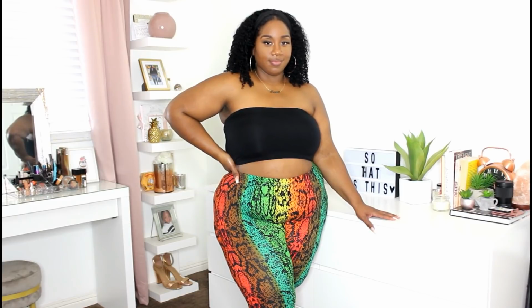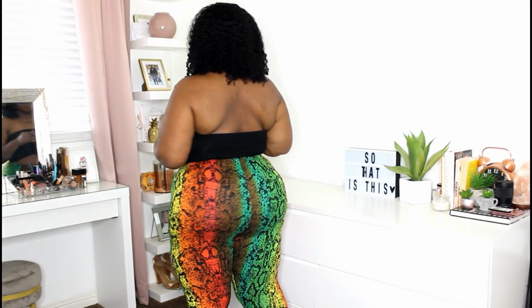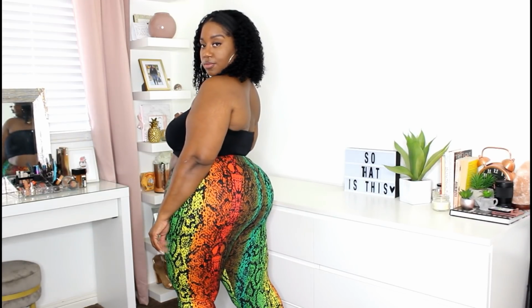Like, I am here for these tights. I will definitely be keeping these, and I got them in a size 2X. So that is this. Sexy and perfect for those summer nights.